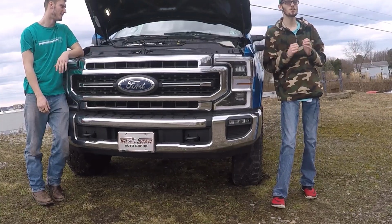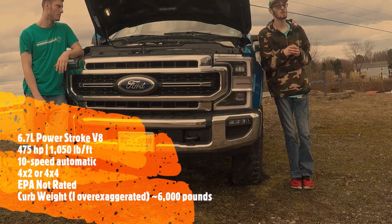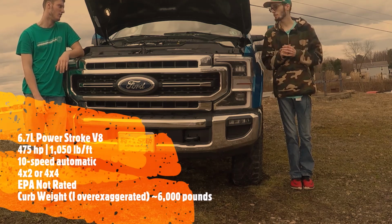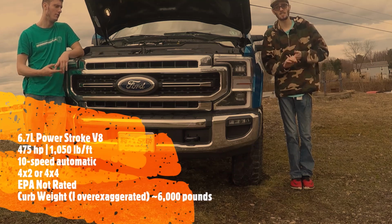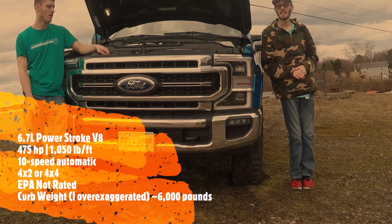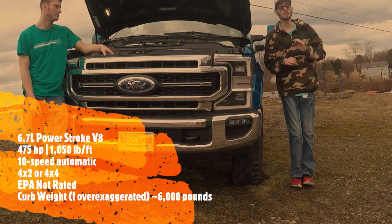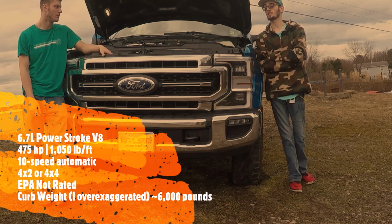This is the third generation of the 6.7 liter Power Stroke turbodiesel V8. Ford made a ton of improvements to this Power Stroke to make it have best in class horsepower and best in class torque. This thing has 475 horsepower available at 2600 RPM. Now, Grant, how much torque does this thing have?